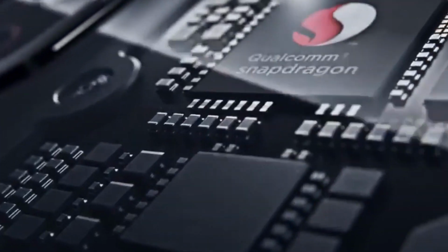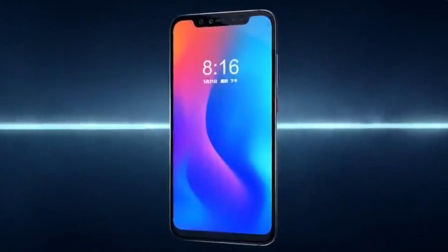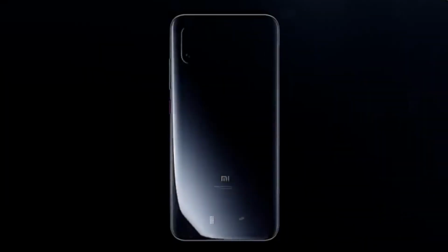Xiaomi has announced the Mi8 edition of smartphones yesterday at the event that was held in China. Now, these models will be available in stores by June 8th, in the first week of June in China. Okay, in India, you can expect these smartphones in the next 2 to 3 months.